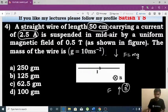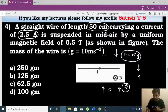Okay, so now listen to me. We have to apply the opposite force against F equal to mg. There is a force due to gravitation here. One is F equal to mg, but there is also the force due to the magnetic field. The force due to the magnetic field is F equal to I into L cross B, with a sin theta factor. This is what we have studied.